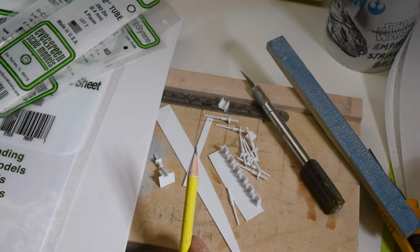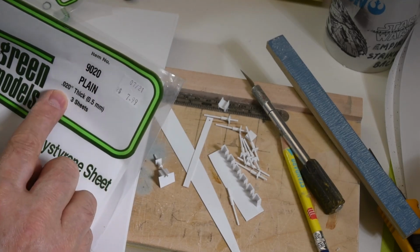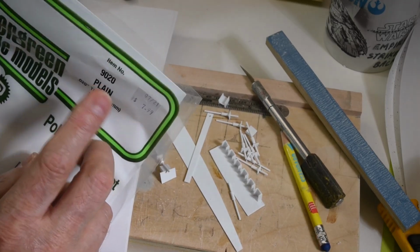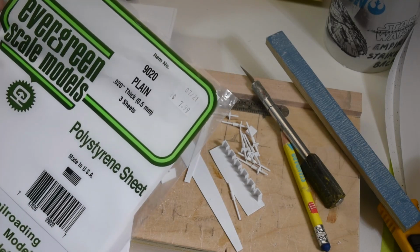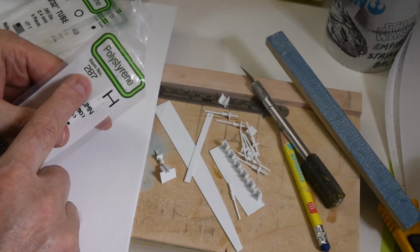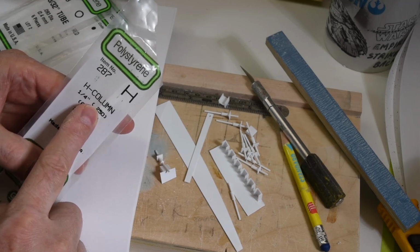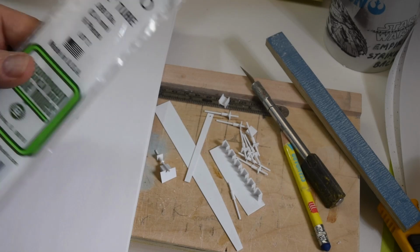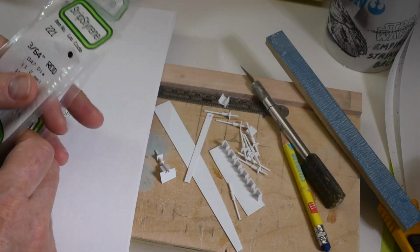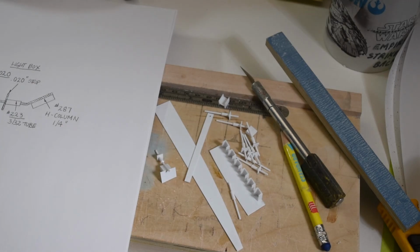187 scale. Okay, so I'll just show you the materials that I'm going to use for this. Number 9020, 20 thou sheet. I use 20 thou quite a bit in scratch building. It just seems to be a nice thickness for a lot of subjects that you build. And then for the actual light box, I'll show you how I cut and shape them, is number 287 H column. And then for the tube and the rod, I use number 223 3/32 tube, and then number 221 3/64 rod. That's all I need, and I could build thousands of light boxes with this material, by the way.